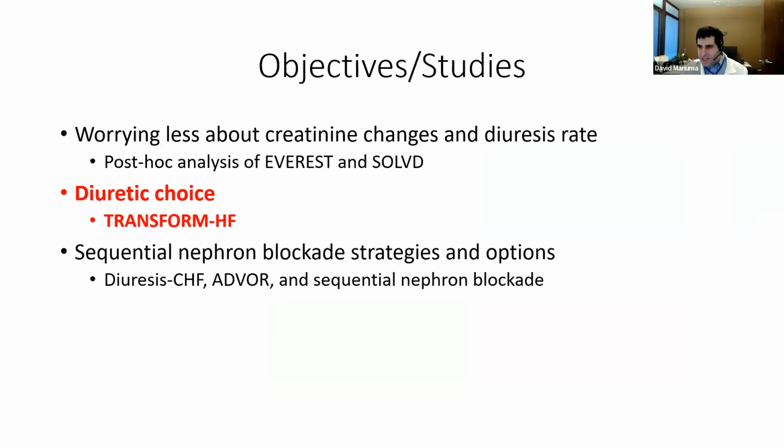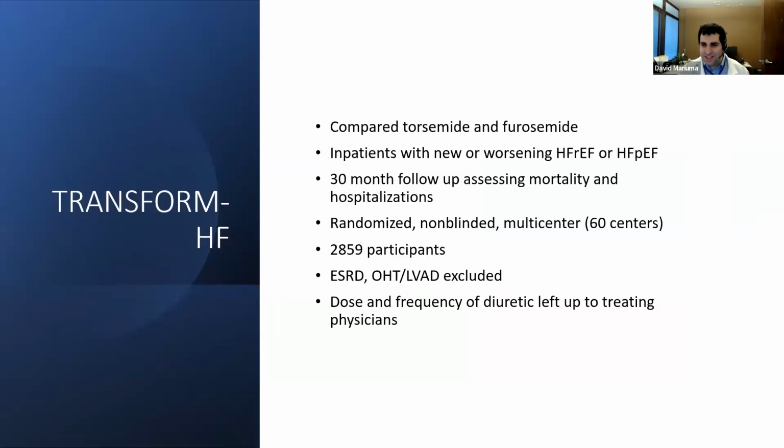So second thing, and this pains me considering my last grand rounds was all about torsemide being better than furosemide. Now I have to talk about the TRANSFORM-HF trial, which suggested that neither of them is better, but I'm also going to lightly criticize it. So this trial just came out. I had alluded to it last year.